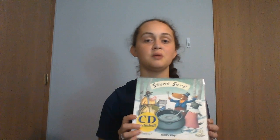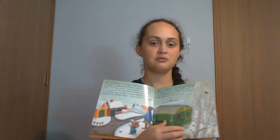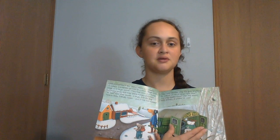This is Stone Soup by Jess Duckham. It is a toy book because it has lots of little flip-ups on each page. It also comes with a CD that you can read along with. This book is really fun because, like I said, it contains lots of pop-ups so children can say, oh, what's under this flap? And you can look and open it up and see.